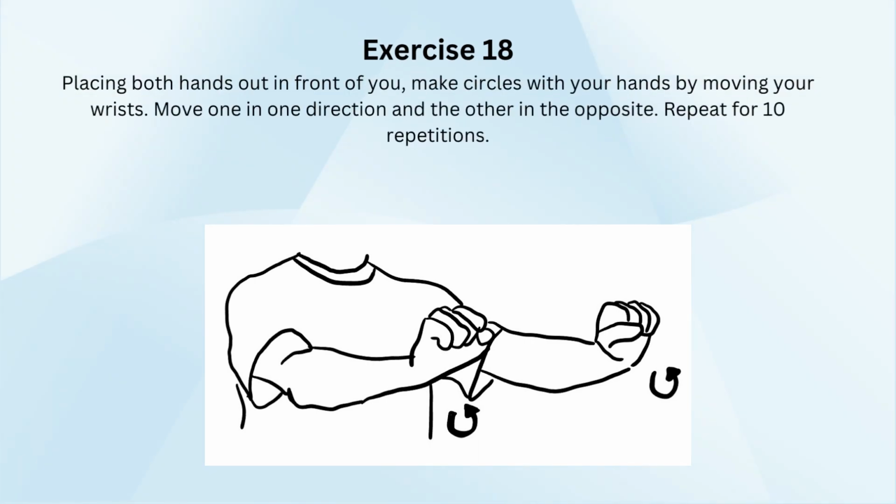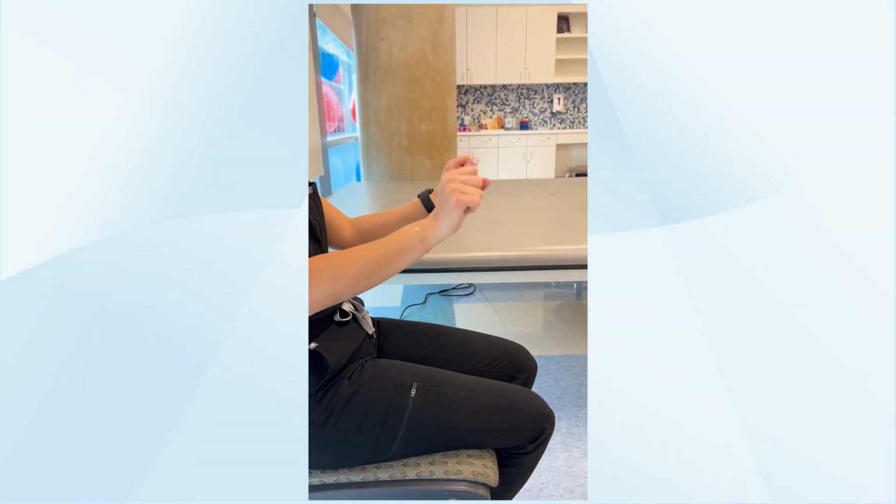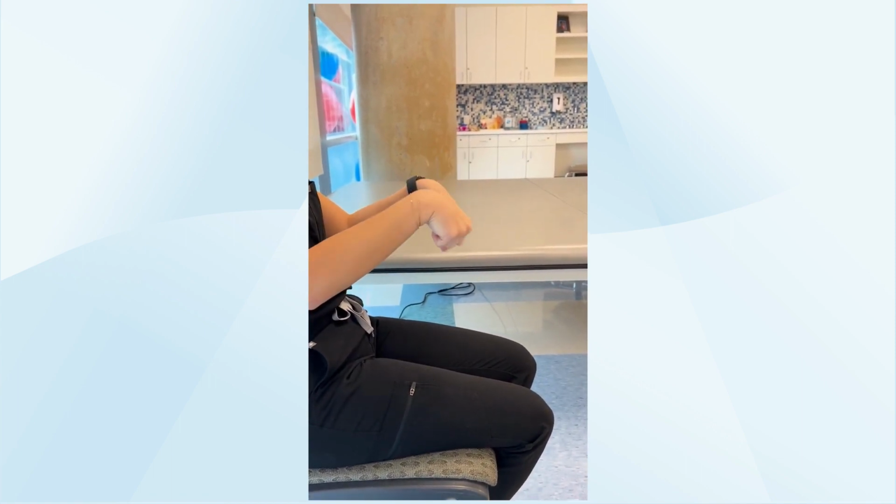Exercise 18 is good to maintain the mobility in your wrist. Placing both hands out in front of you, make circles with your hands by moving your wrists. Move in one direction and then the other in the opposite. Repeat for 5 repetitions. Here is a demonstration of this exercise.